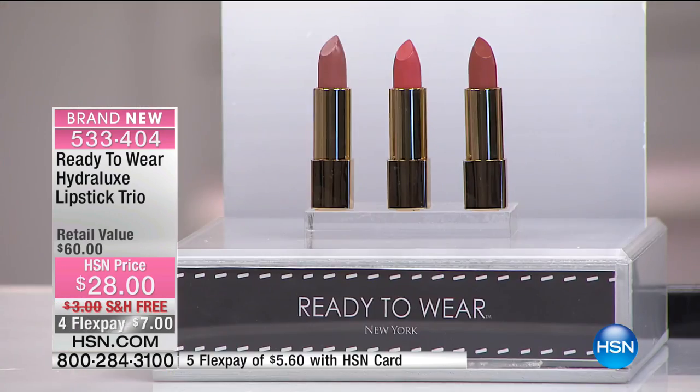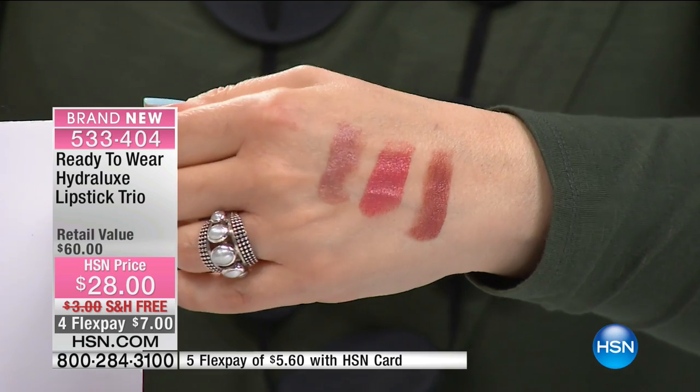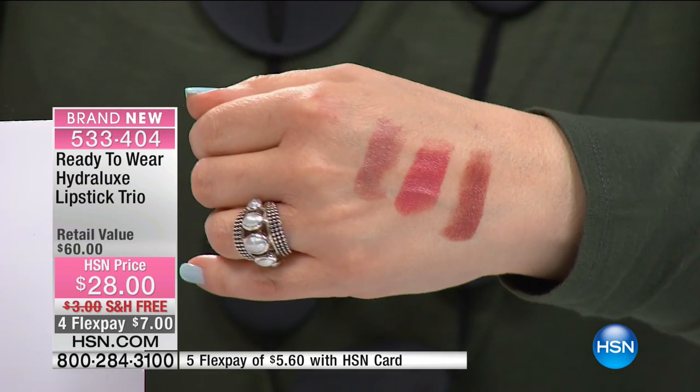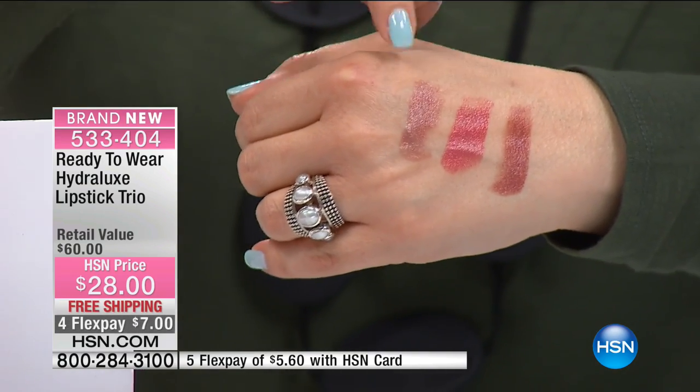And with Valentine's Day coming up, you keep one, you give one to your mom, you give one to your best friend, and you get all three colors. These have got to be some of the most universally flattering colors I've ever seen. You don't have to choose. You get all three. And right on my skin, you can see how creamy, how velvety that moisture is.